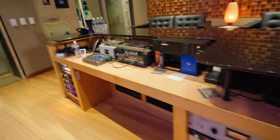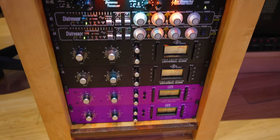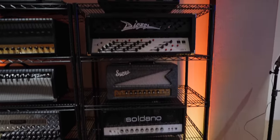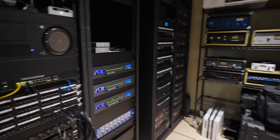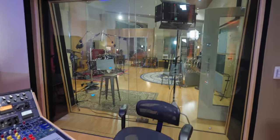We've got some other gear, and we've got a Space Echo right there, you know, a tube tape echo, and some Distressors, some 1176s, and of course, a wall of guitar amps. Bunch of cool amps. I'm sure Andrew went through all of these in his video. Ugh, machine room. So here is the entire machine room. Some spare gear, some guitar pedals and whatnot. Let's go. And then a huge window through into the live room.